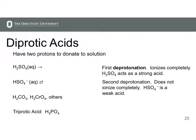Okay, so I mentioned phosphoric acid being a polyprotic acid, or triprotic acid to be more specific. Diprotic acids have 2 protons that they can donate to solution. We talked about the dissociation of H2SO4 to H plus and HSO4 minus. And then HSO4 minus can subsequently have an equilibrium with H plus and SO4 2 minus. There are other diprotic acids, there's a decent number of them.